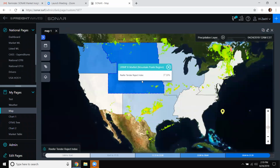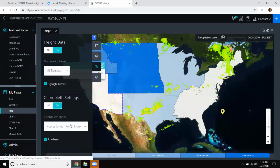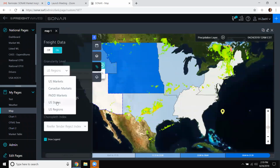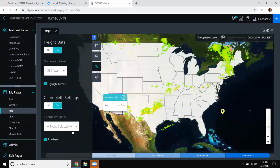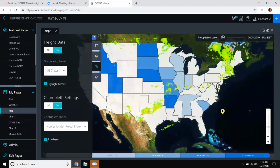So this was the last thing that we added, along with, we did make this available in a state granularity as well. So you simply go in here and click on reefer tender rejection rate for the state, and that'll pull up if you want to see it on a state level. Yep. And it looks like if we want to grab one of our first questions here, we can.